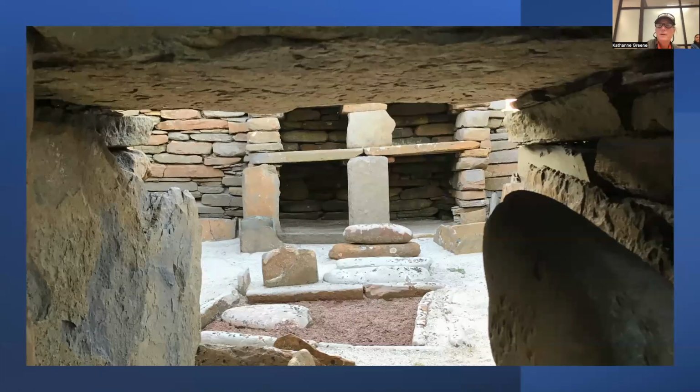Here's a view looking through the entranceway. One of the very interesting things about Skara Brae is not just the furniture, but the fact that this is the first evidence they found for a door that would lock. They could lock it from the inside. But then that other building, the one that had the glass over it for a while, that one locked from the outside. So I kind of wonder what was going on in there.